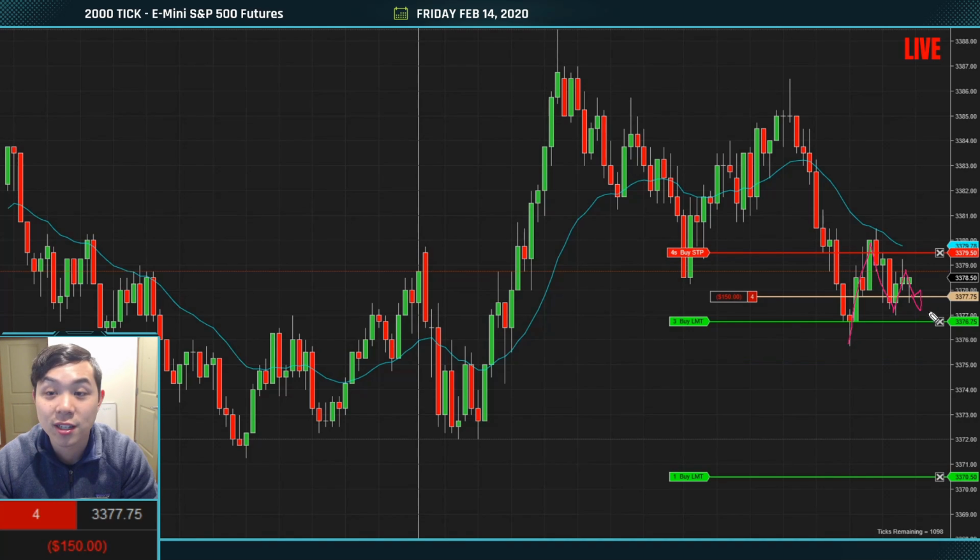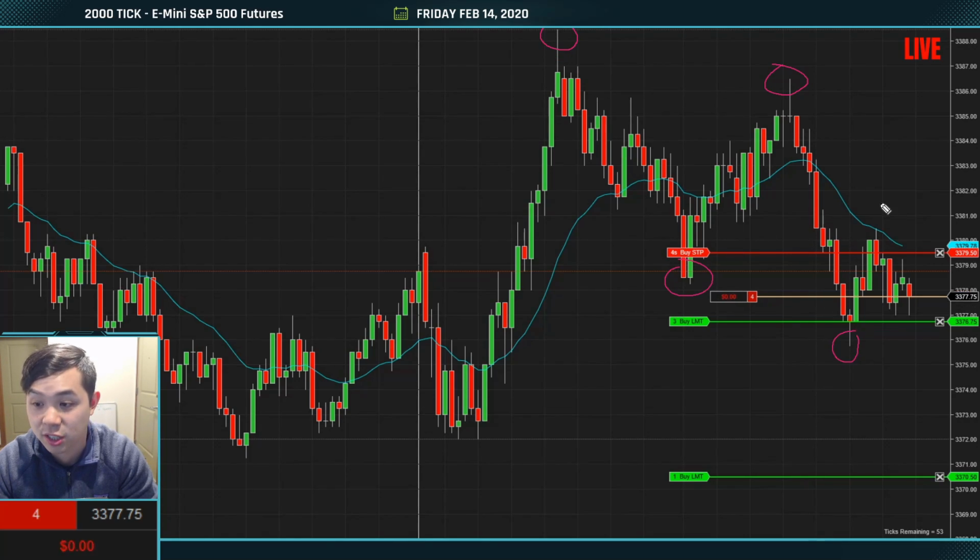So what I want to do is I want to have my stop order right below this bar, which I did, and we got filled on it, because what happens is when we have two-legged pullbacks, the market likes to continue the trend. And so if we were to look at the current trend, you can see that we are making lower highs here and we are making lower lows. So that is a clear indication that we are in a bearish trend right now.